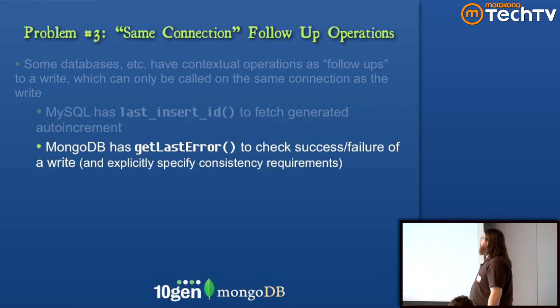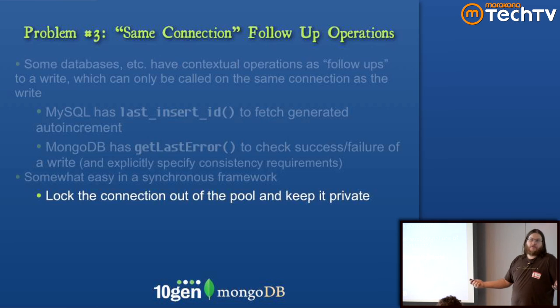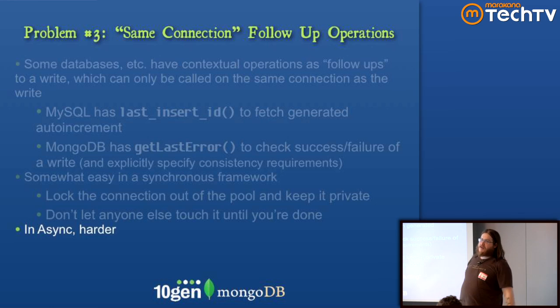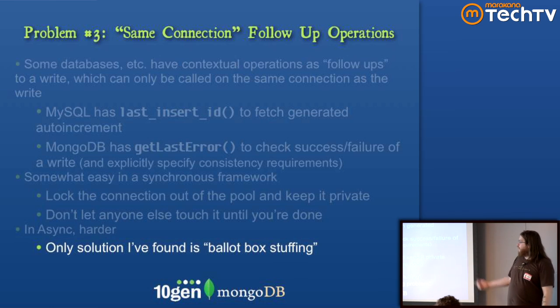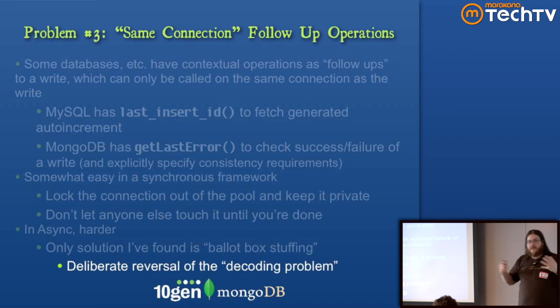So how do you deal with that? In a synchronous framework, it's easy. You get a connection out of the pool, you hold on to it, don't let anyone else touch it. Problem solved. You know no one else has written to that connection. In async, it turned out that the reason was ballot box stuffing, is what I like to think of. We're reversing the issue: once it gets to the JVM, the network, the OS, they don't know it's anything but a bunch of bytes. But if you give it one buffer of bytes and say this has to go on the network, it will guarantee that that whole array gets on the network in order because it's important. So the trick is to just put both protocol messages together in one write operation. And the OS will make sure they get where they need to be, which means on the connection it will get a write and immediately a getLastError or a last insert ID, and it's going to get where it needs to be.